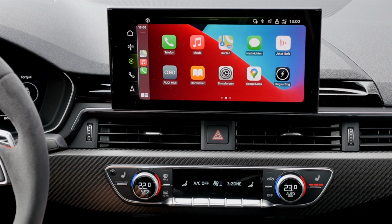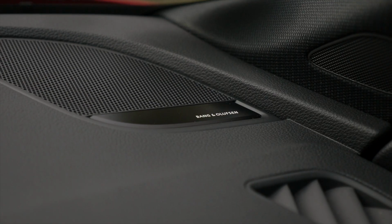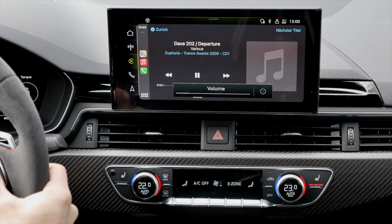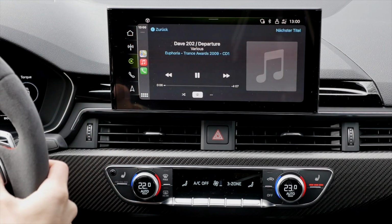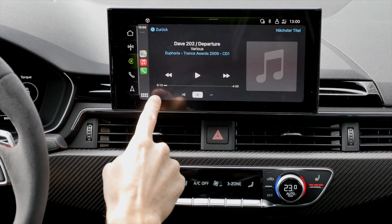This is definitely very helpful, and this B&O optional sound system is really cool, I can tell you. And this is, by the way, yeah, one of my all-time favorite trance songs. You should tune into that. I just love this song, and I love this sound system. Awesome. Really, really cool. I would recommend it.